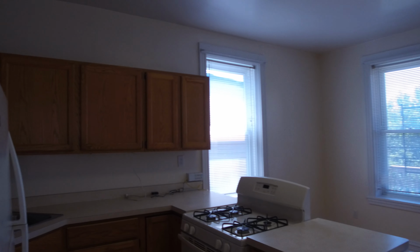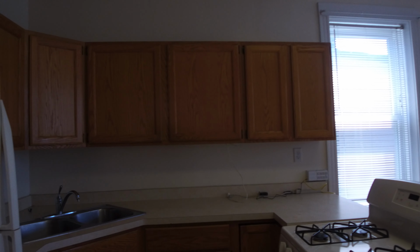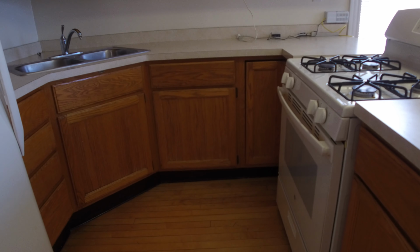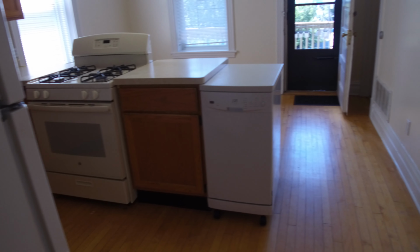It's a really nice kitchen. It's good size. It's got room over there for a dining room table. This landlord is going to be installing a dishwasher right to the right of the sink there. So the cabinet that you see right there is going to be a dishwasher. There's a Lazy Susan in the corner there. Right now there's a dishwasher here that she's going to take out when she puts the other dishwasher in.